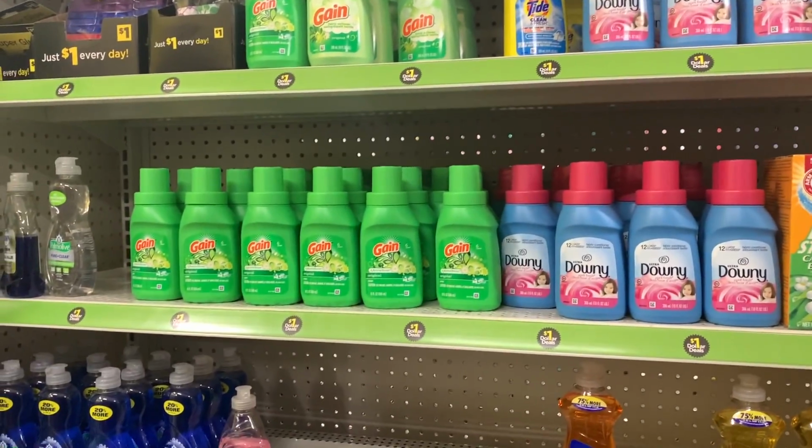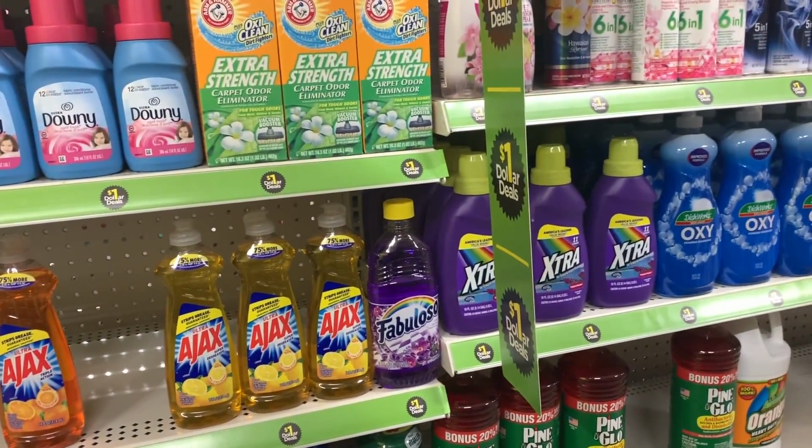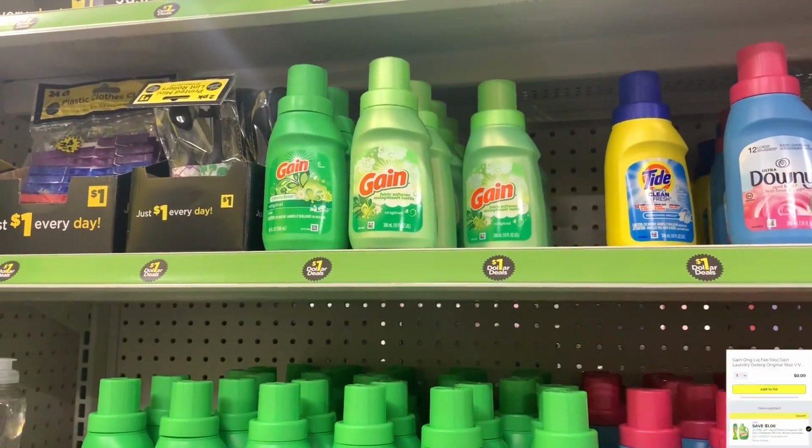Okay, y'all, so now I'm on the $1 deal aisle. I came over here to see if they had some Lysol by chance, and they do not. So what I'm going to do, since I'm already over here, is grab one of these little baby Gains.